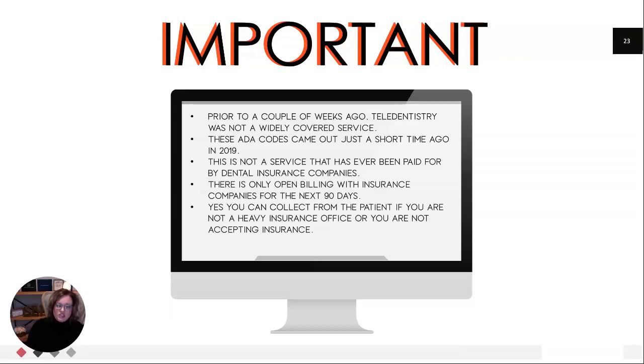Yes, you can collect from the patient if you are not a heavy insurance office, or maybe if you don't accept insurance. I know there are many opinions on having credentialing done with insurance companies, and don't let insurance companies dictate your practice. But a lot of the information we're providing for you here today is about utilizing those insurance benefits that are being covered, in this scenario for teledentistry, and letting that improve the revenue for your practice. These are important key things that you want to do. And something really great is that almost all of the insurance companies that are covering it are not counting the exams against frequencies or limitations. So that's beautiful, and for them to take that out of the equation is a really great thing for both the patients and the office.